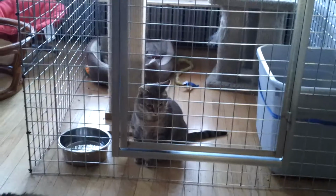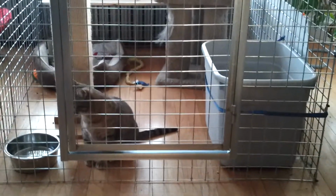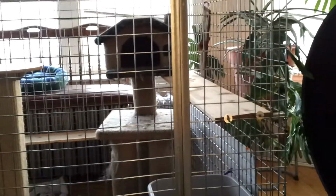Probably a good time to show off my cage, huh, guys? Peekaboo. This part's 4 feet wide, and it reaches 6 feet tall. And there's a hammock and shelves, and a little cat scratcher house thingy.